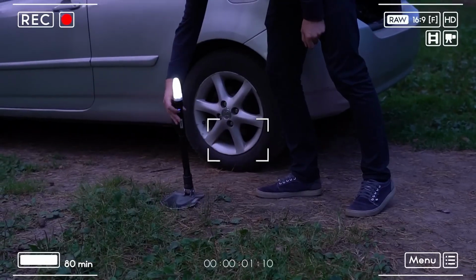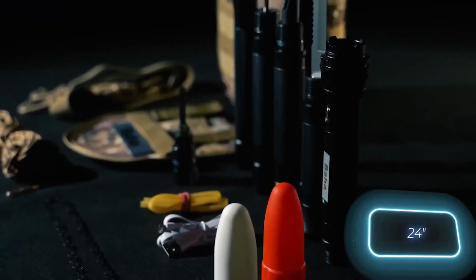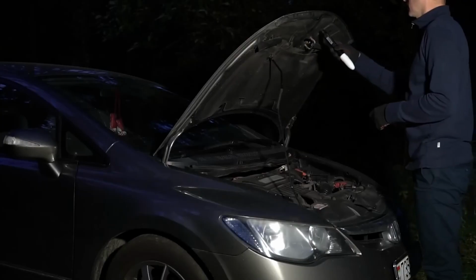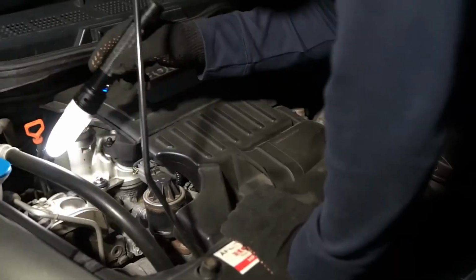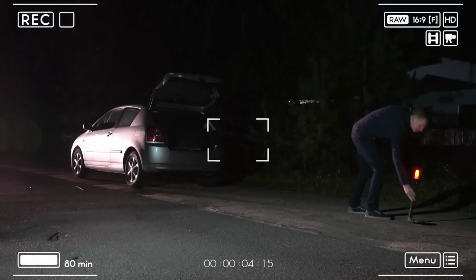Its adjustable handle and interchangeable heads allow users to customize the shovel for various tasks, making it ideal for camping, hiking, off-road adventures, and emergency preparedness. With its practicality and reliability, the Baja Shovel is a must-have tool for anyone venturing into the great outdoors.